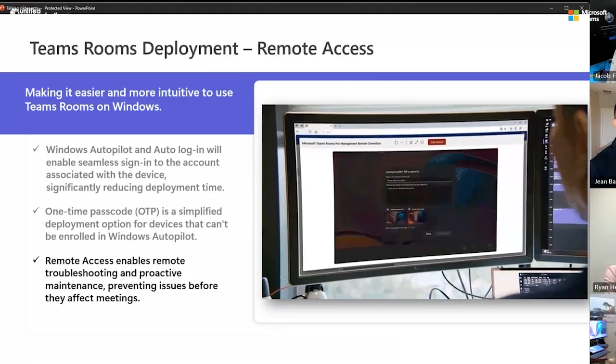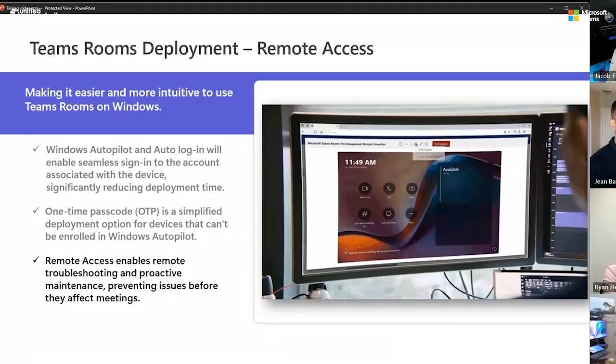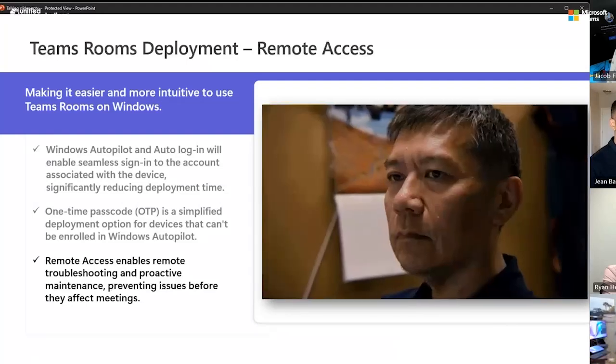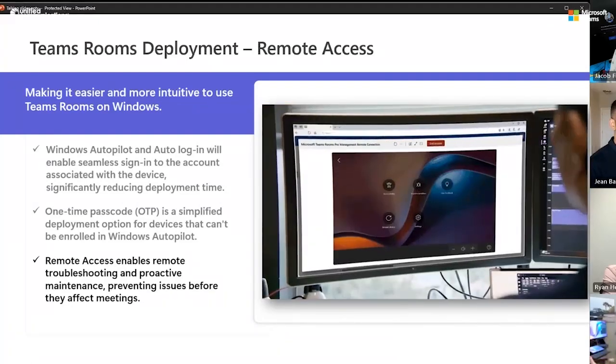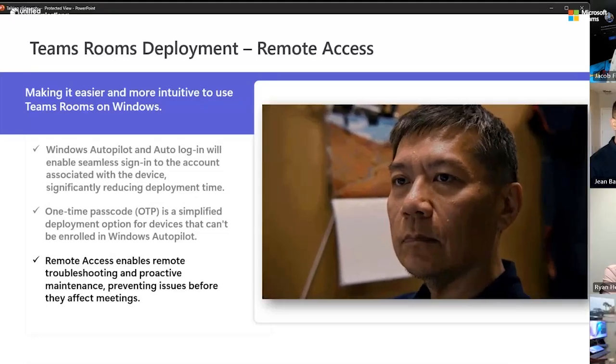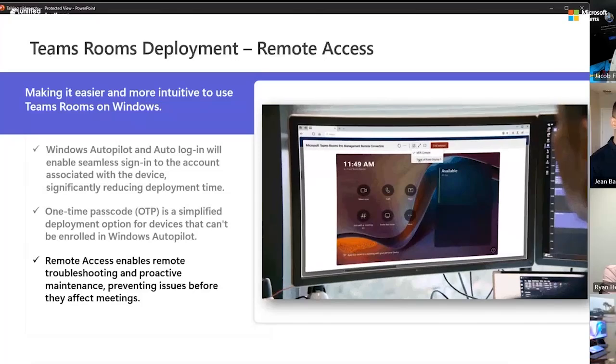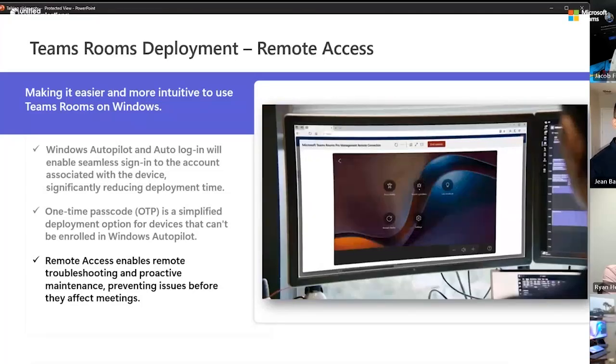So right now today, it's Teams Rooms on Windows, but you can connect as an IT admin to control the console and see either one or two of the front of room displays. You can navigate all the way through, do any manipulation or changes you want to make to that Teams Rooms device. You can go into settings, go into Windows settings, do any of the navigation that you need to do, any changes, any tweaks.